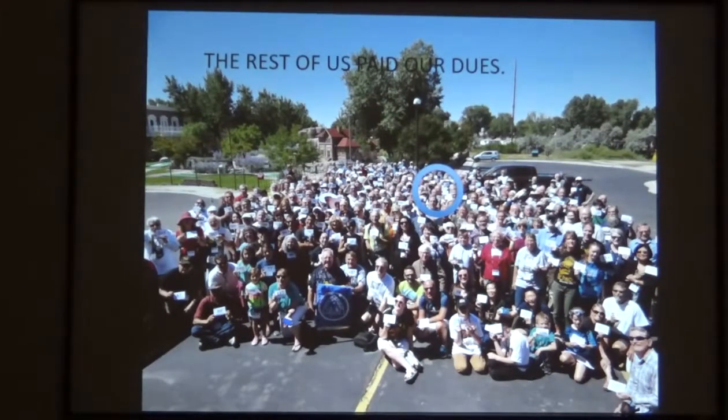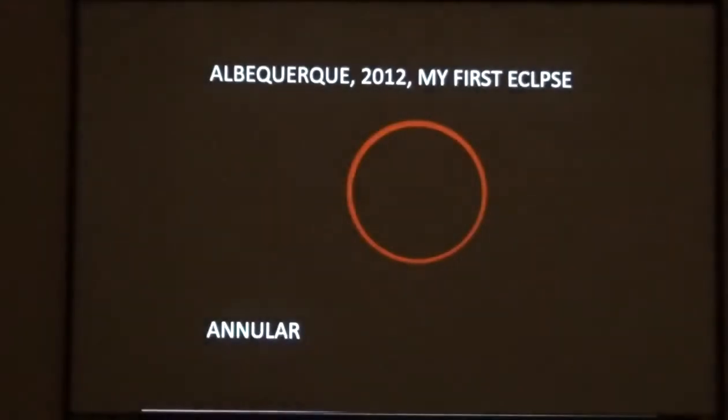This is Astrocon 17 in Casper, Wyoming. And in the circle in the center of it, you can see a balding middle-aged fellow. That's me. There he is. There's quite a few balding middle-aged fellows there, but there was quite a bunch of that group.